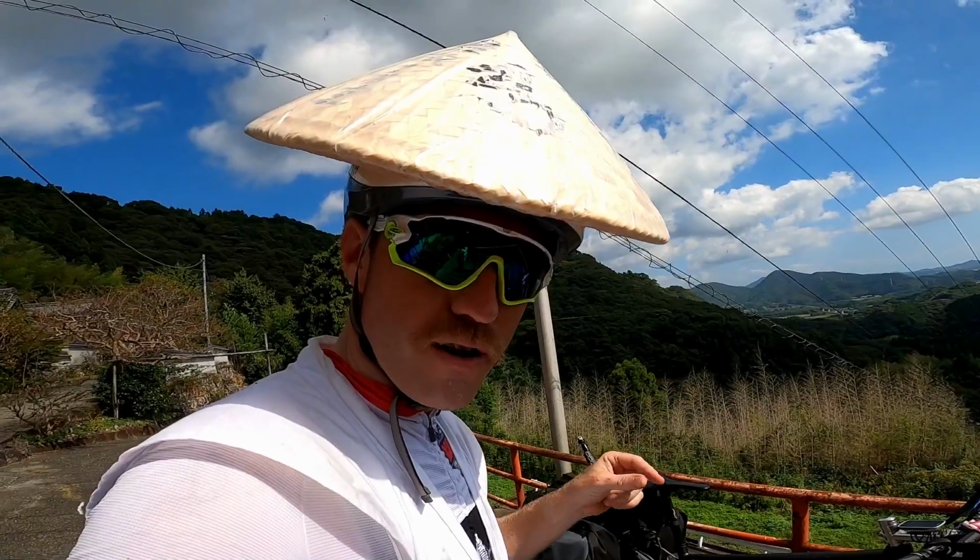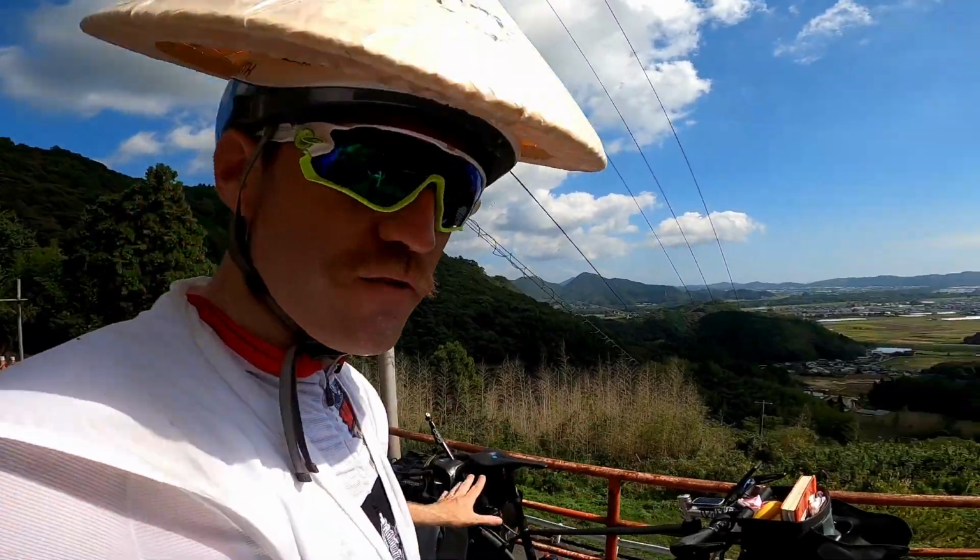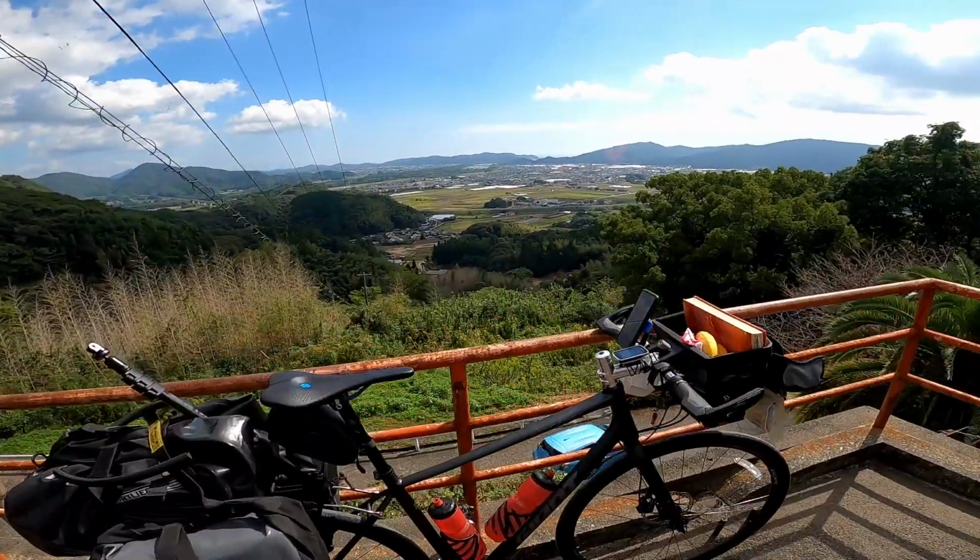I tell you what, it makes a huge difference going from regular cantilever brakes over to disc brakes. My goodness, with this much weight, it is totally different. It's such a changer, such a game changer.